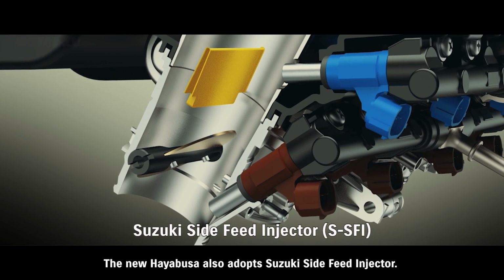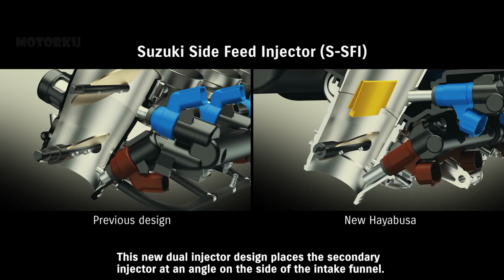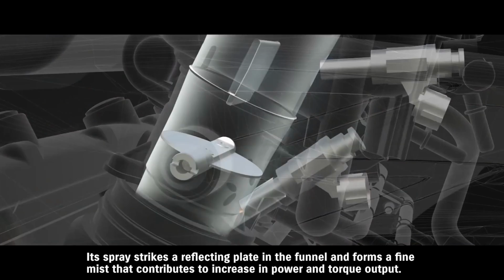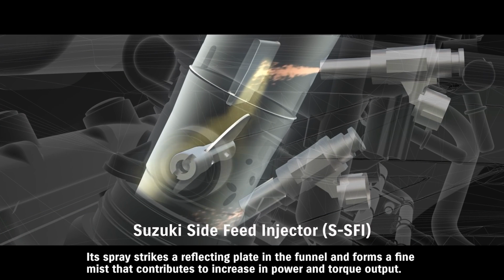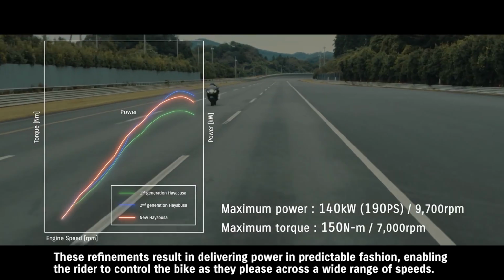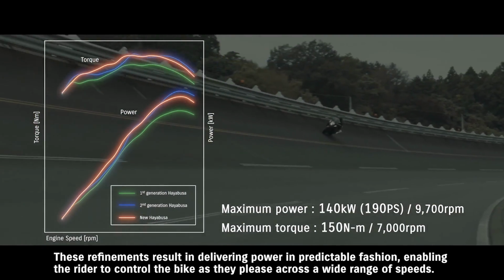The new Hayabusa also adopts Suzuki's side feed injector. This new dual injector design places the secondary injector at an angle on the side of the intake funnel. Its spray strikes a reflecting plate in the funnel and forms a fine mist that contributes to an increase in power and torque output. These refinements result in delivering power in a predictable fashion, enabling the rider to control the bike as they please across a wide range of speeds.